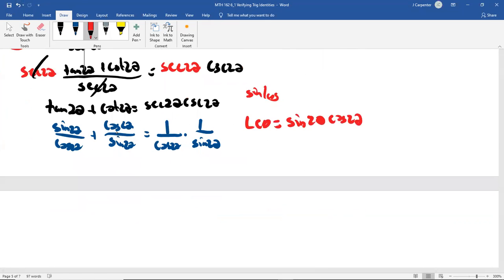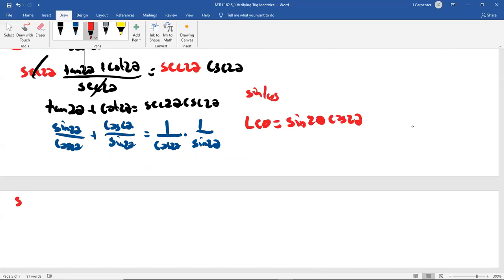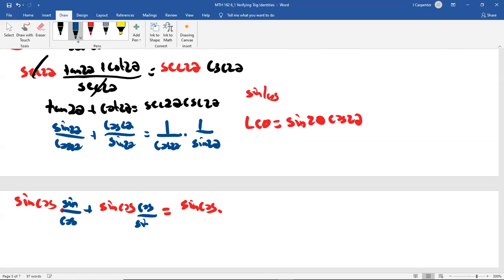And when you multiply that by all the bits, dang, I ran out of room. That's okay. You get, I'm just going to write sine cosine times that fraction plus sine cosine times that fraction equals sine cosine times that fraction. Sine over cosine plus cosine over sine equals, and then that's times 1 over cosine sine. And then you cancel what you can. The cosines are gone from the first one, the sines are gone from the second one, everything's gone from the right-hand side one.